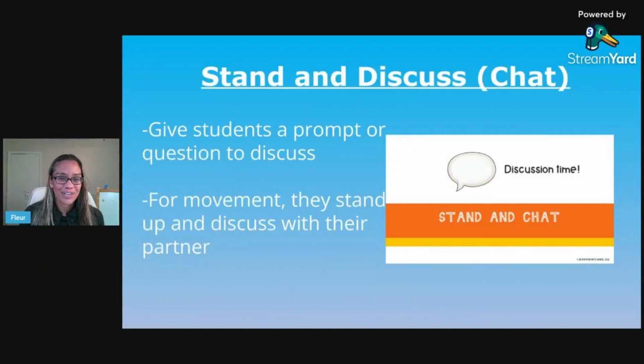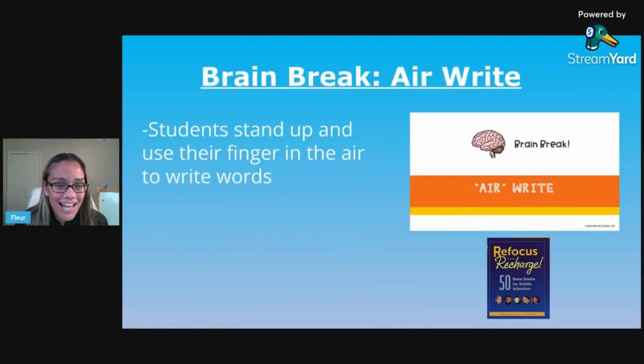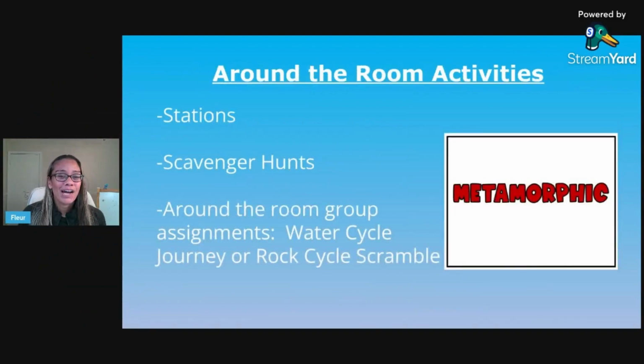And the fourth one, let me go back to the slide. Around the room activities. So this is what they're doing around the room. So they are moving. They're not just sitting. Stations, when we do different stations, labs, those kinds of things. That's an around the room activity. Scavenger hunts, and around the group assignments. Like if you've ever taught water cycle, you might have done a water cycle journey where they go around the room to the different parts of the water cycle.